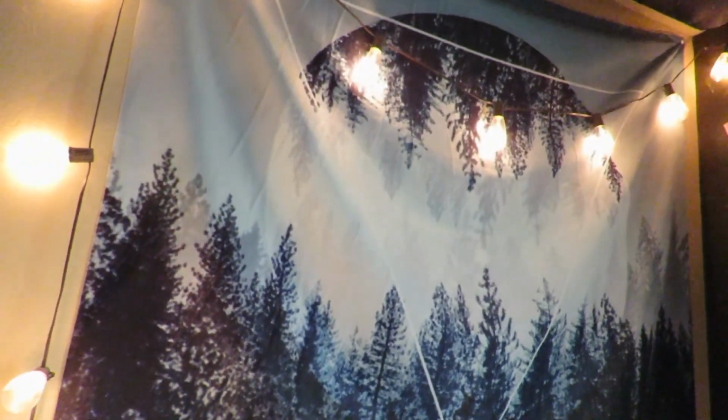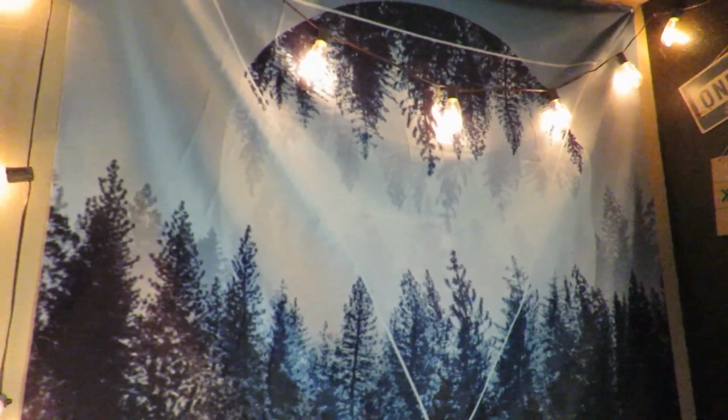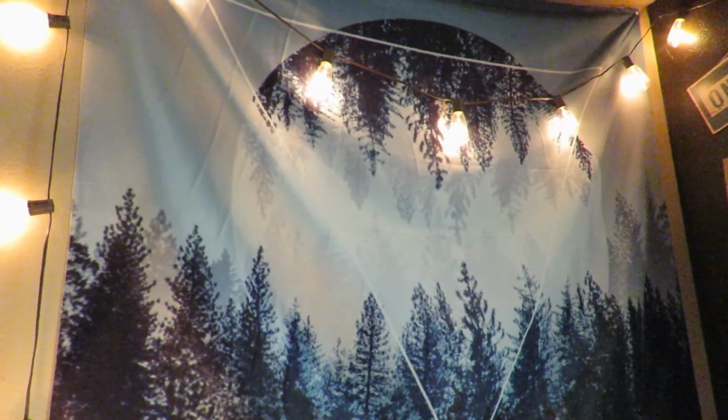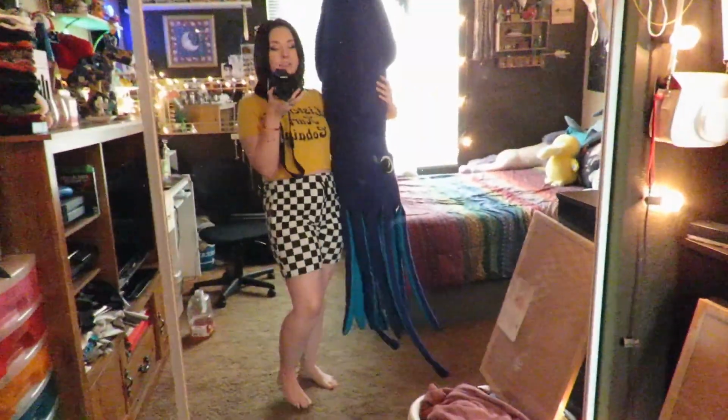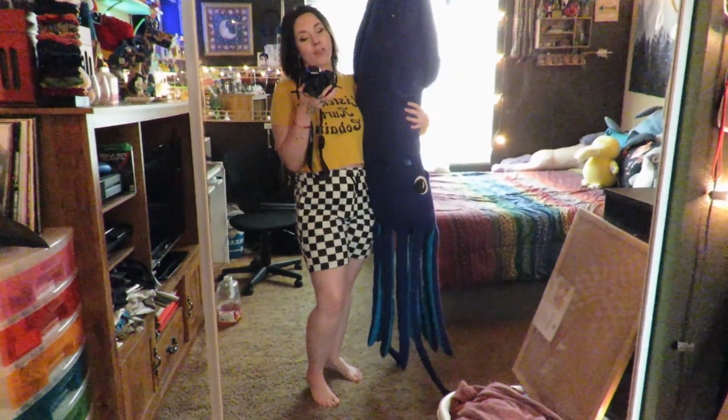I have a tapestry here that I love so much. I think it is so pretty. I think I got it off of Wish. This guy I need to talk about. This is Newton, my 6-foot squid. So a fun little thing about Newton is I made him in 3 days and $30.